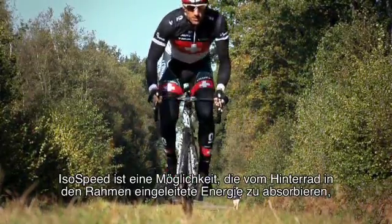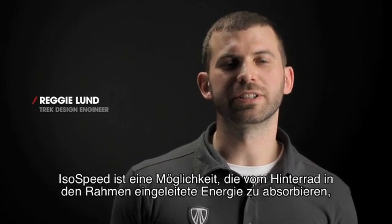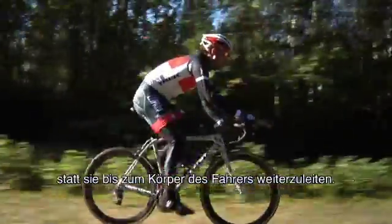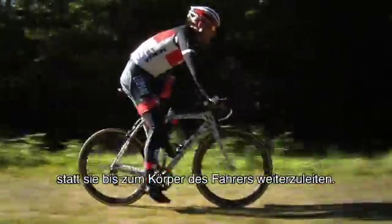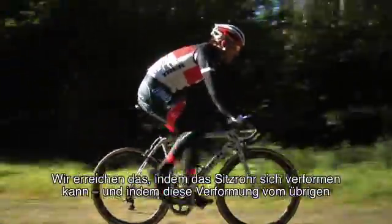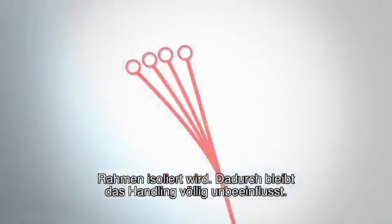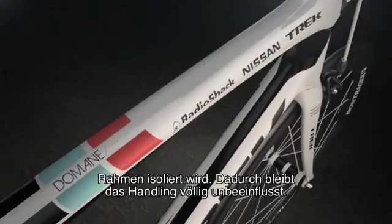IsoSpeed is a way to take the energy that goes into a frame or into a bicycle at the axle and dissipate it without getting it straight into your body. We do that by allowing the seat tube to flex and also isolating the flex from the frame, so you're not affecting any of the handling characteristics.